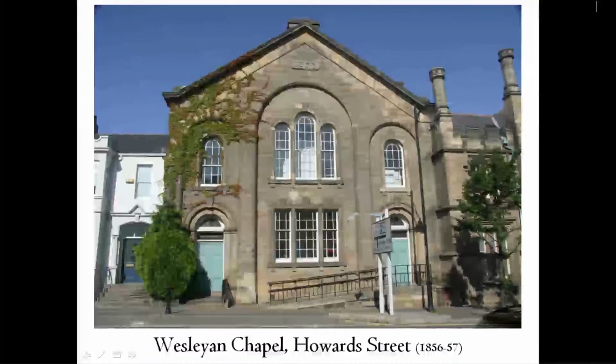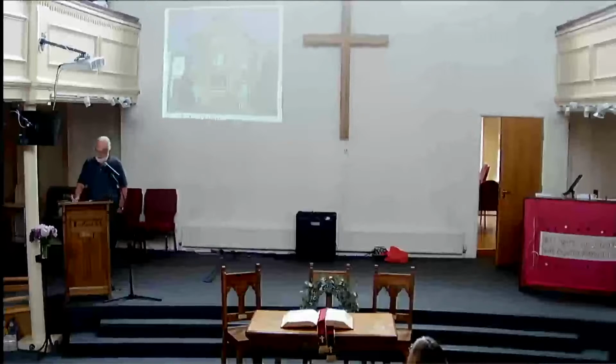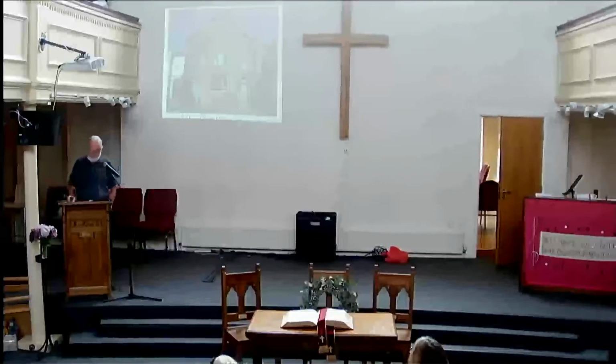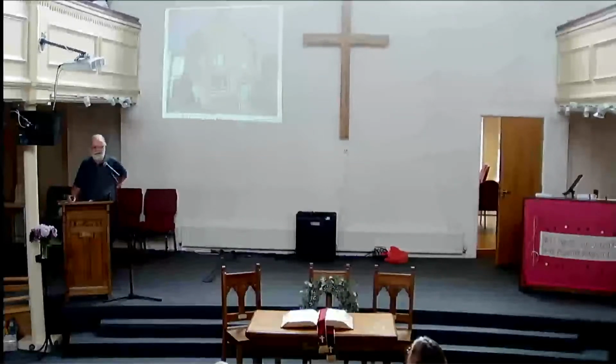Now, you will see some sources that say this building was designed by an architect called Benjamin Green. But there's a contemporary book written at the time by John Latimer, which records remarkable events of the area, printed in 1857. And it clearly records that the new chapel for the Wesleyan Reformers of North Shields in Howard Street was designed by Mr. Dobson of Newcastle and cost £2,500. You got a lot for your £2,500 in those days, I think.